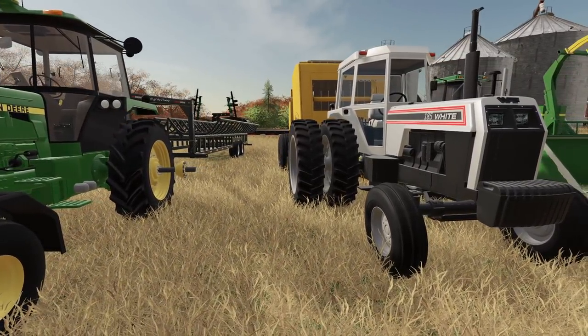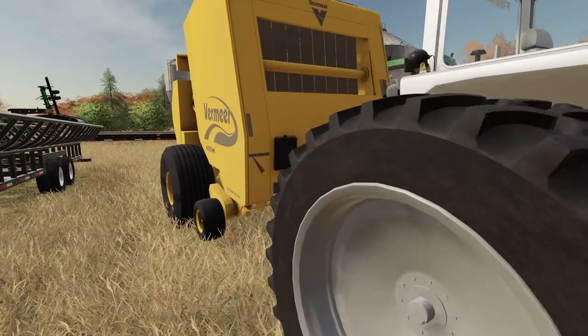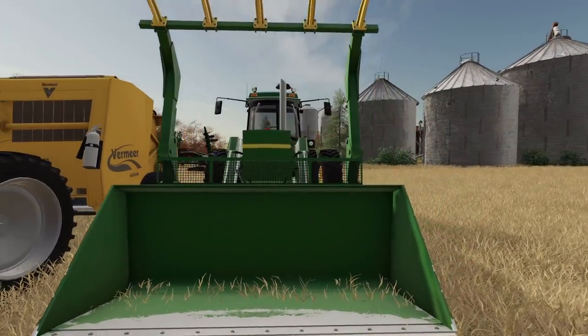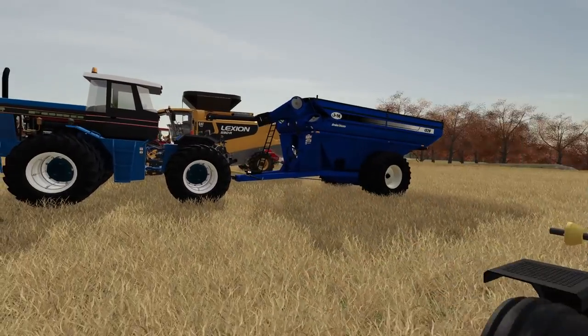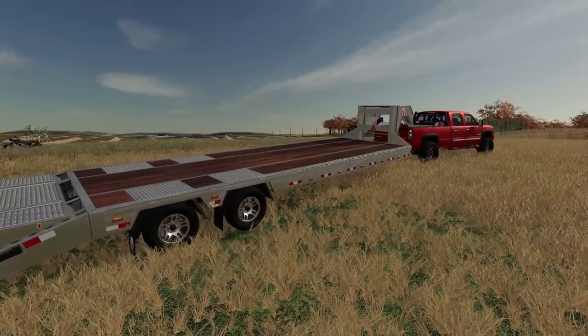Alright, so we are finally using the Field Boss. It's gonna be running the round baler. But we're not only round baling here. Of course, we got my favorite loader here. It's gonna be picking up the bales to put on our little Pride of the Prairie. Harvesting has been shut down so we can get this stuff baled up.